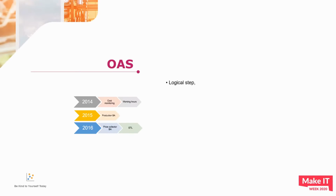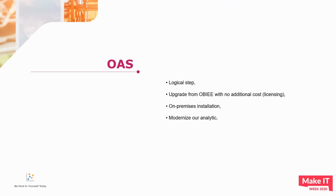So why Oracle Analytics Server? For us, this was a logical step because we want to have the latest version that is available to us. The upgrade from OBIEE to OAS was with no additional cost. Our licenses covered that. We are fans of on-premise installation. We want to have everything in our hands. We want to modernize our analytics. During the tests, which were done on a production database, we also involved power users from each specific business area, and we want to accomplish self-service data visualization.